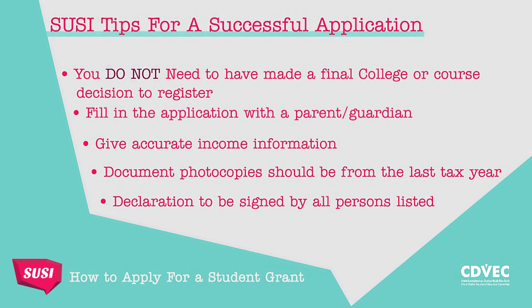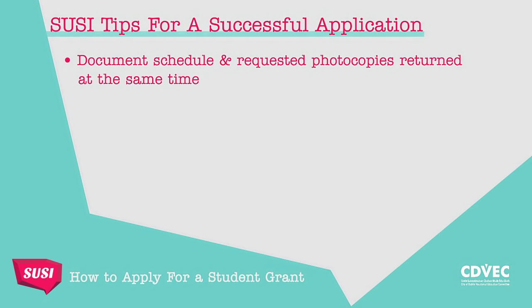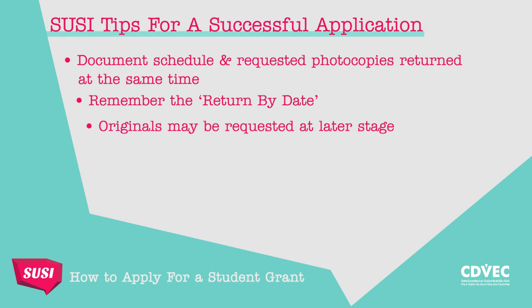Make sure that the application declaration form is signed by all the persons listed on it. Make sure you return your personalised document schedule with all the requested photocopied documents enclosed at the same time. Remember the recommended return by date for all your documents to be sent to SUSI in the pre-addressed envelope provided. Keep your originals, as they may be requested later.